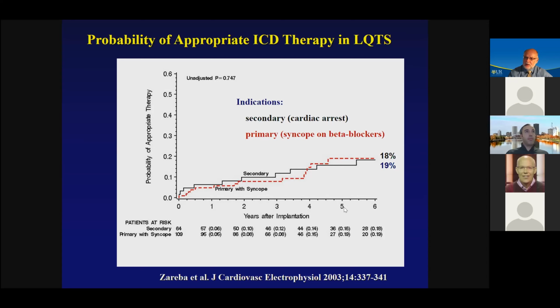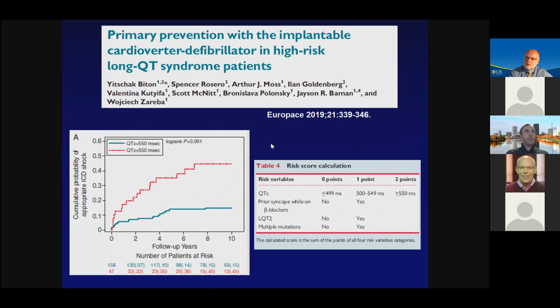This is a time axis where you have number of years from the day of implant of an ICD, and you have scale of probability of arrhythmia in percentage. You see that at 6 years, both groups had about the same rate of 18–19%. So this indicates that probably this group of patients should also be considered for an ICD.